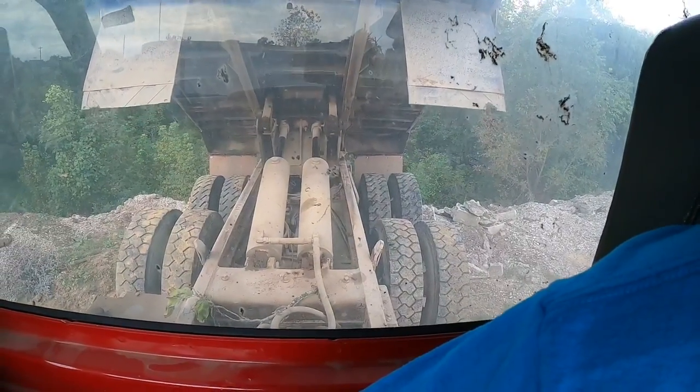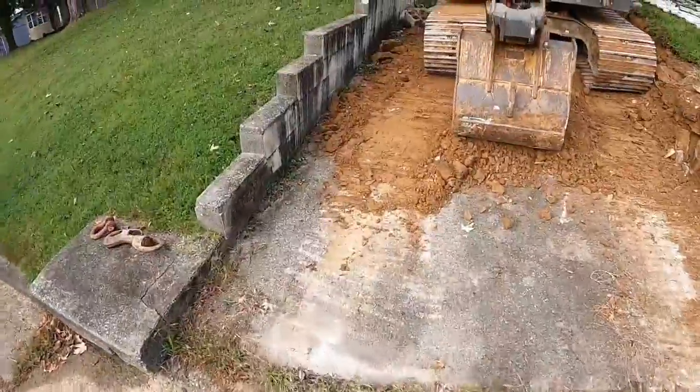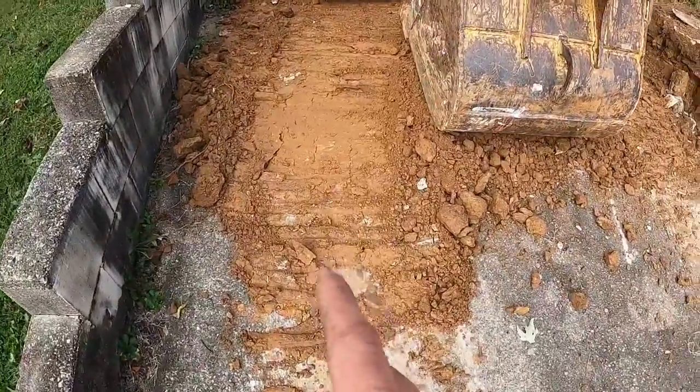Pretty deep hole down there, honestly. Check to see if y'all come out. Got it. All for an air loop. I don't know if you guys can see here what we're doing.